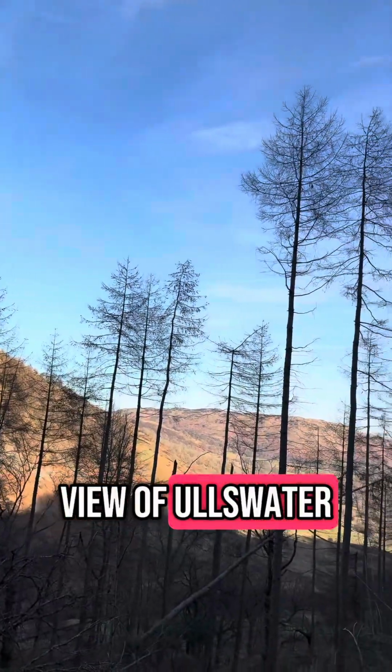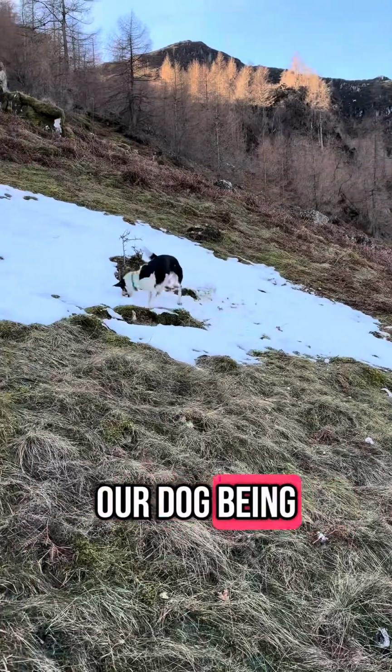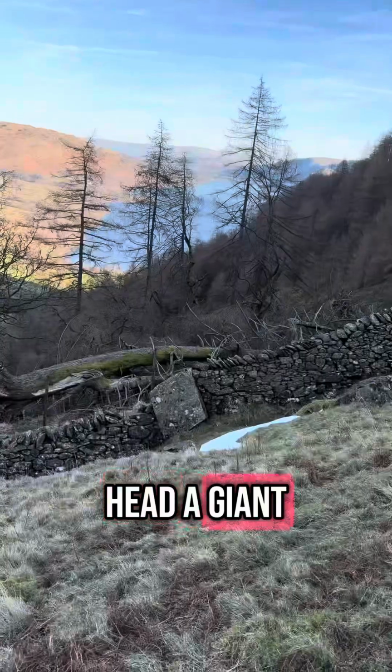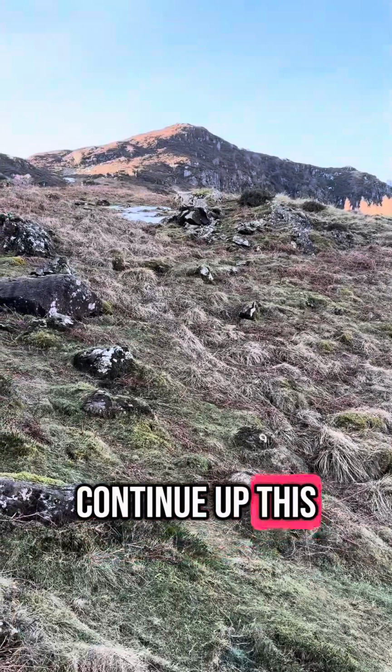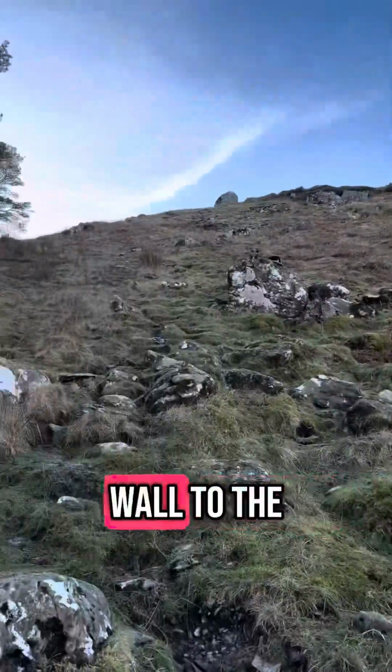Small view of Ullswater through these trees. Courtney taking a look at the view. Our dog being an absolute crazy head. A giant square stone. Continue up this hill part until you level out a bit, still keeping the wall to the left of you.